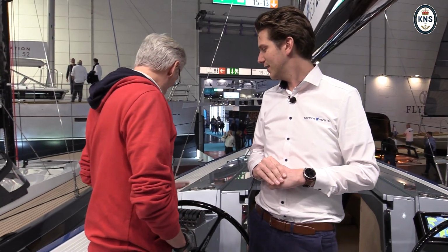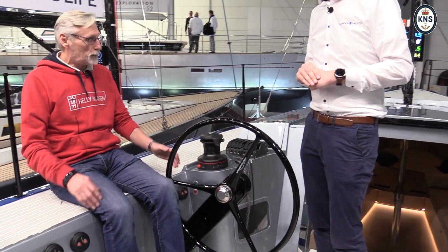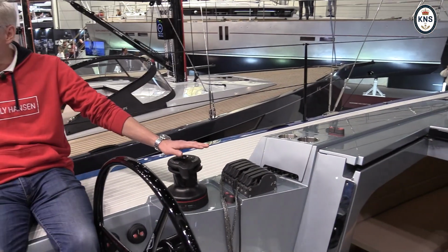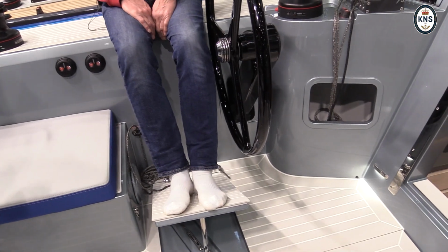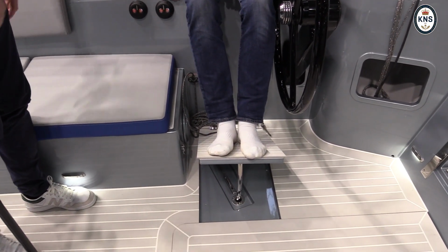I also like the helming position, how you positioned everything. This is a good place to sit, with a very short reach to the winches. And if I lift up the footrest, then you're very comfortable sitting there and operating every little button.